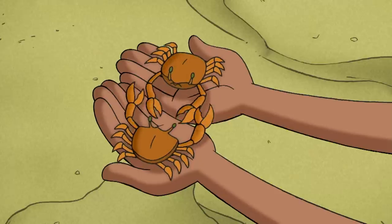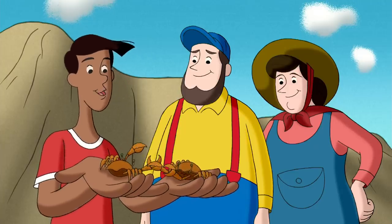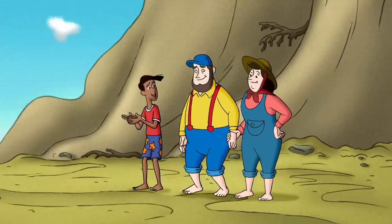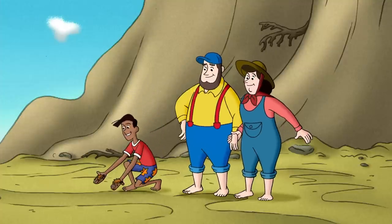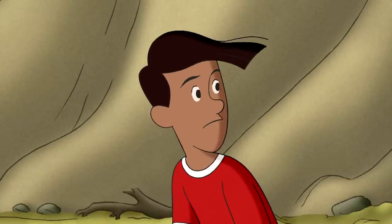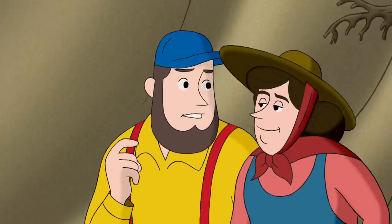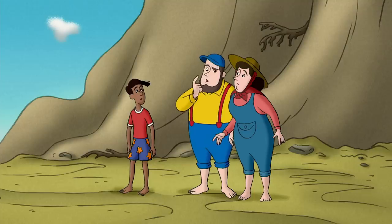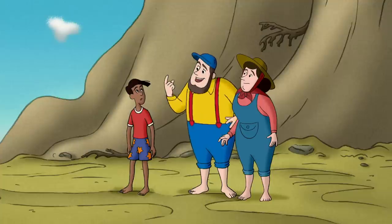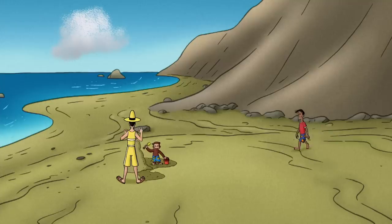Wow. You'd never catch bugs that big on the farm. That's because these are sand crabs. Don't you know what a crab looks like? This can't be the first time you've been to the beach. Can it? Of course not. We were here not more than 46 years ago. 49. Huh.